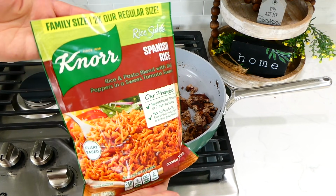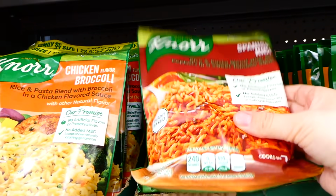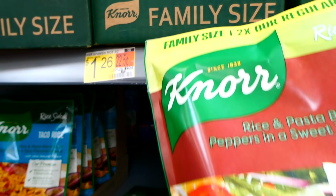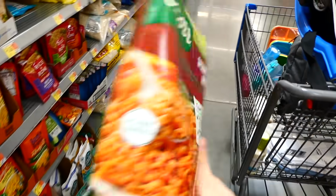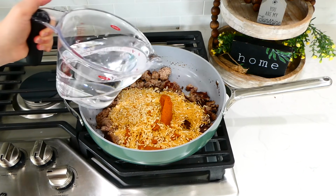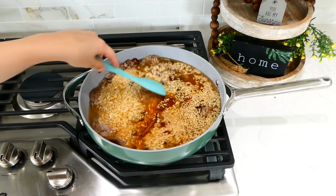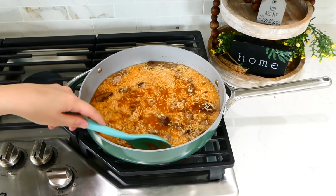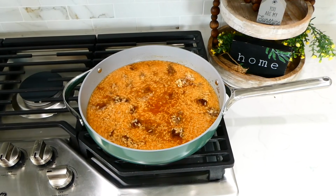But now that my turkey's cooked through, I'm adding in this bag of Knorr Spanish rice. I could find this big bag for only $1.26 at my store, and I do like putting this in my tacos because it does stretch your tacos to go a longer way. So we actually eat this meal for dinner and then we have enough for leftovers the next day too. So it's really nice. But I added that bag in along with 4 cups of water. I gave this a stir to dissolve the seasoning, and I let this simmer on my stove for about 7 to 10 minutes, and I did stir it occasionally.